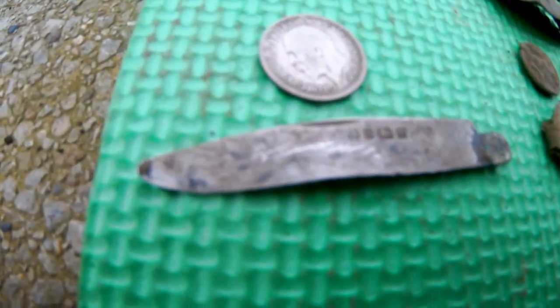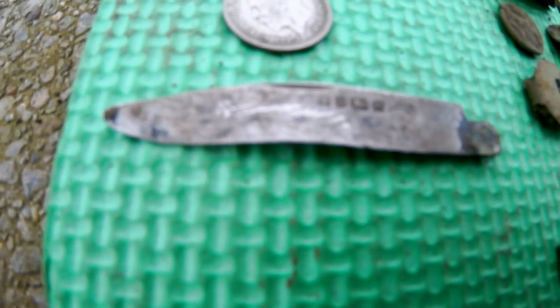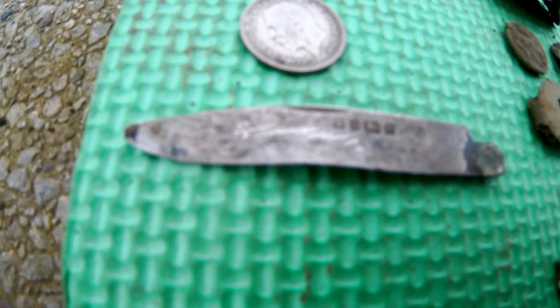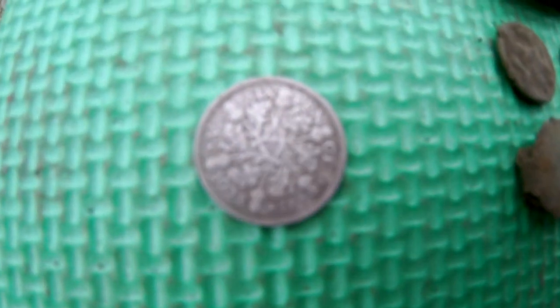Look at this silver here. Yes, we've got, believe it or not, a silver blade, all hallmarked. Silver penknife blade, fruit knife. For George the Sixth, sixpence. I think it's 1928, I think it is, I'm not sure. I saw that. Let me see.